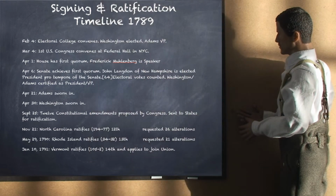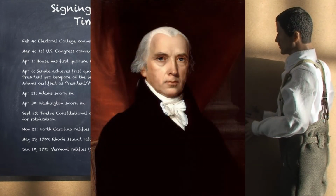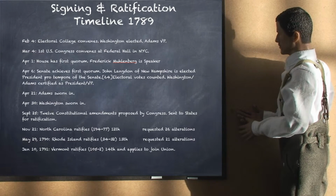Now, in the meantime, James Madison, and here's James Madison, he was busy, he was getting all these requested alterations to the Constitution and keeping track of them. And he was writing up, trying to combine them and getting them whittled down to a reasonable number. I think he got it down to like about 19 amendments to the Constitution. And finally, on September 25th, the Congress voted, and they selected 12 constitutional amendments that they were proposing.